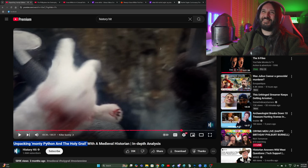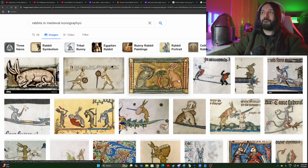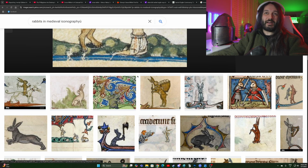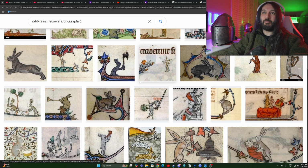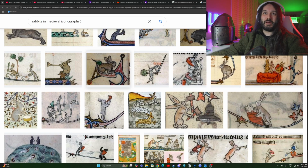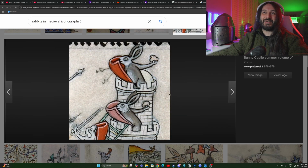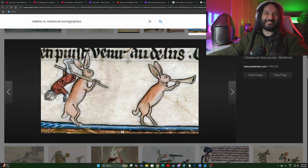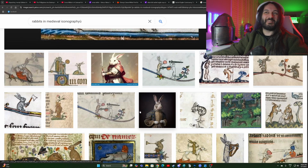Yeah. I gotta find it. Yeah, that's exactly what I'm talking about. Look at this. Yeah, the killer rabbits are a thing. So it's not like they came up with it for the movie. It's a thing. Look at them. They are all over the place. Look at this one. Oh my gosh, the killer rabbits are great.